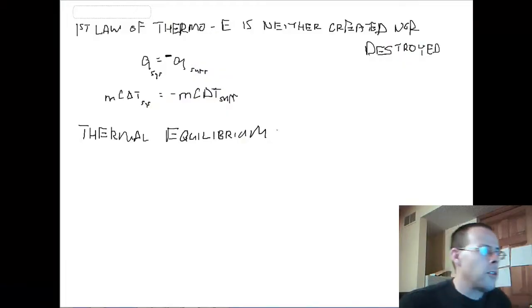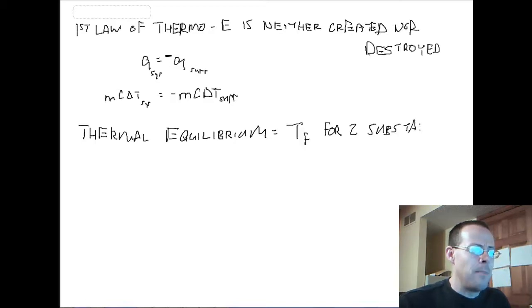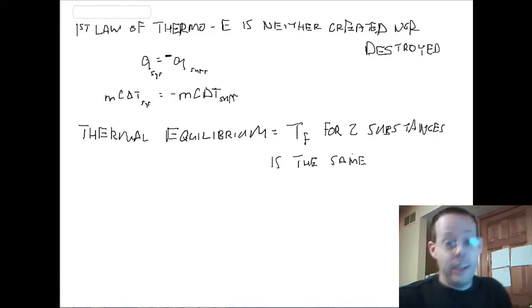So thermal equilibrium means that T final for two substances is the same. When we put them together, they'll eventually come to some temperature between what they both started at. So if we know the final temperature of the water, that is also the final temperature of our metal. If we know the final temperature of the metal, that's also the final temperature of the water.